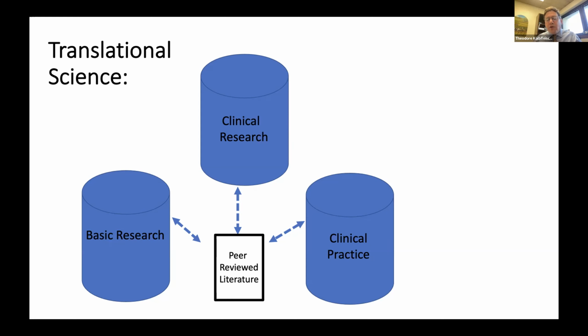And in each domain, the clinicians and the researchers who are doing the work are writing, they're giving presentations just like we are today. But most commonly what happens is their findings get written up and published to the peer review literature.